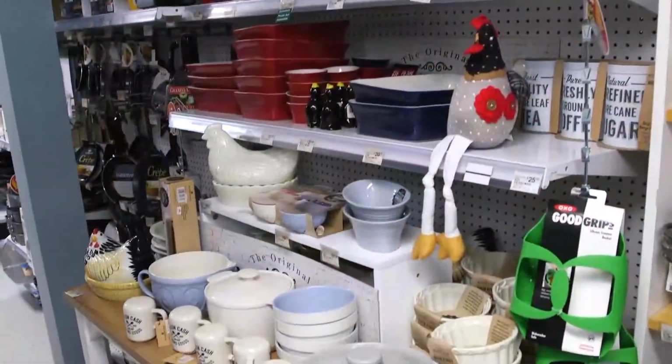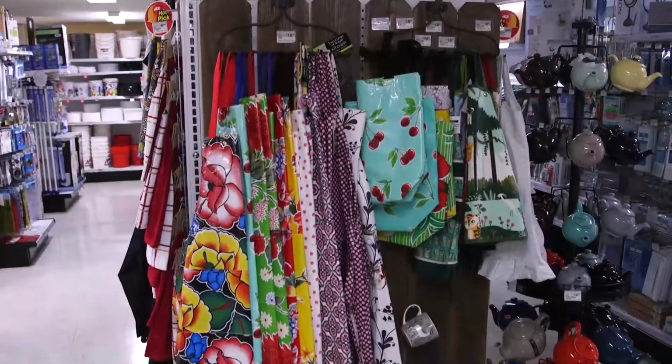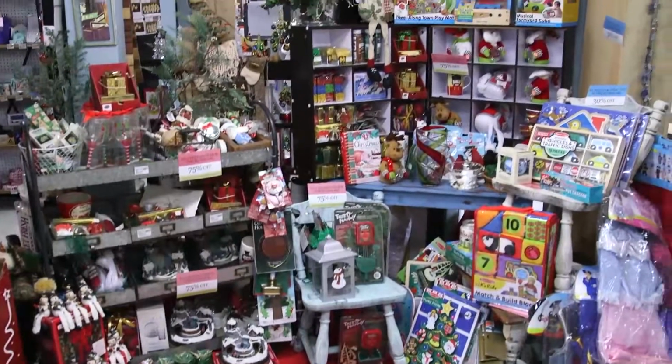Then we have a really nice housewares. We saw a need for a kitchen store and housewares department with gifts. So we bring in a lot of really unique items. We have a lot of local items in there as well.